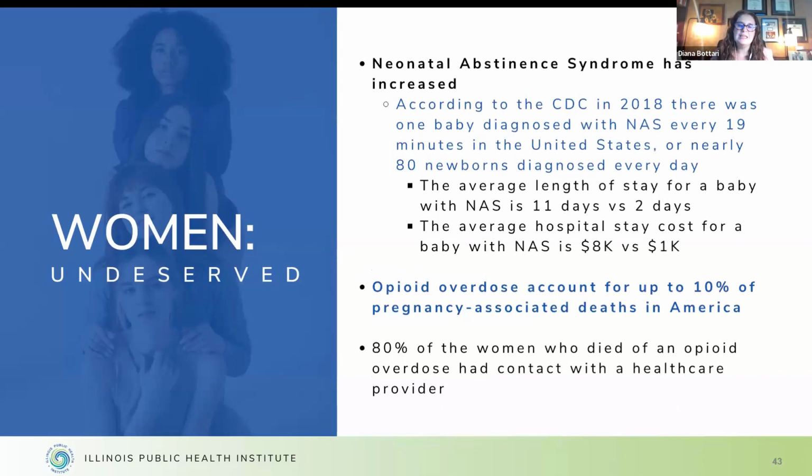And in 2018, it was said that a baby was diagnosed with neonatal abstinence syndrome every 19 minutes, or nearly 80 newborns diagnosed every year. So not only are these tiny babies suffering, their lengths of stay go up, and obviously the cost is very expensive to the United States, right? To us. Opioid overdoses account for 10% of pregnancy-associated deaths in America.